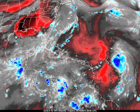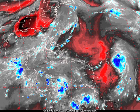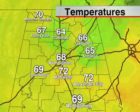Water vapor satellite shot, thought we'd show kind of a big view of not only the southeast, but the tropical basin. You can see Hurricane Danielle out there on the right-hand part of the screen. Very dry air in place across the deep south, and a surface boundary to the northwest that will be reinforcing the dry air. Temperatures this morning looking pretty good.